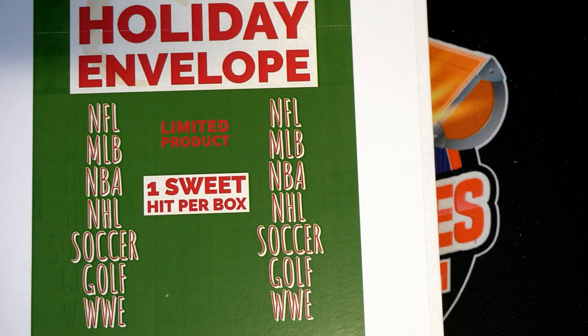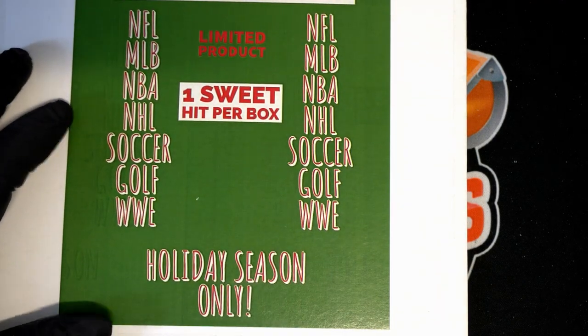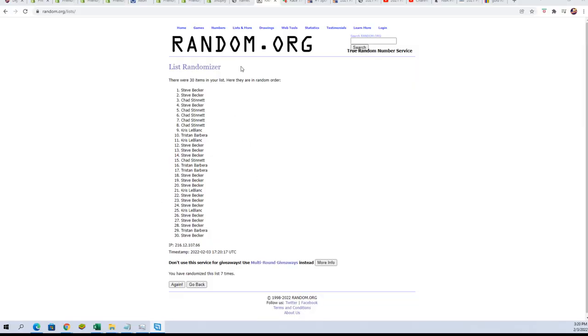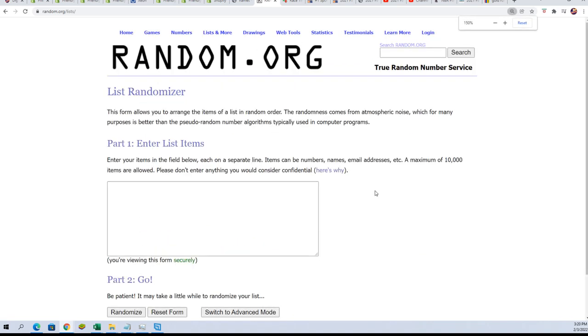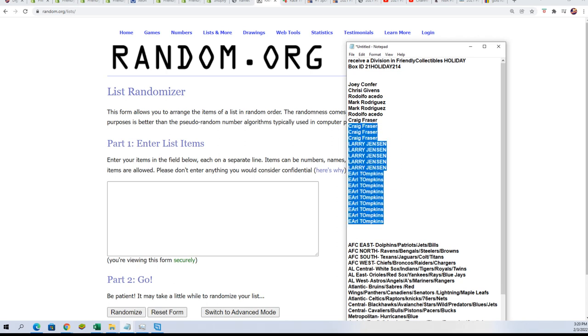Well, good luck here buying this holiday envelope box break. It's going to be exciting. Let's find out who's going to own which divisions right now. That's what we're going to be doing, is doing a random. And we're going to start with the owner name list seven times.